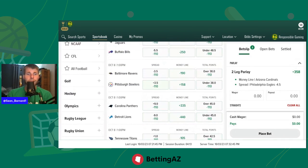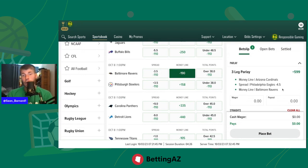Let's scroll over. How about the Baltimore Ravens? They're 3.5-point favorites against the Steelers, minus 190 on the money line. I'm feeling a little unconfident about the spread, but I do think the Ravens are the better team. So I'm going to throw that minus 190 money line in there. As we can see, it adds it up right there, so there's no guesswork in this. The parlay payout is directly there.